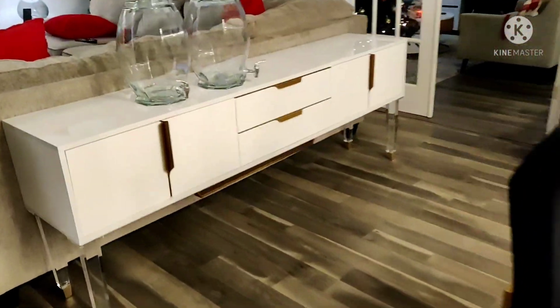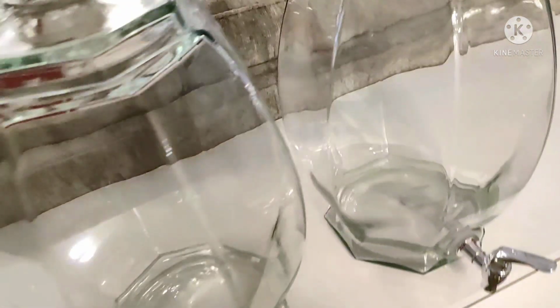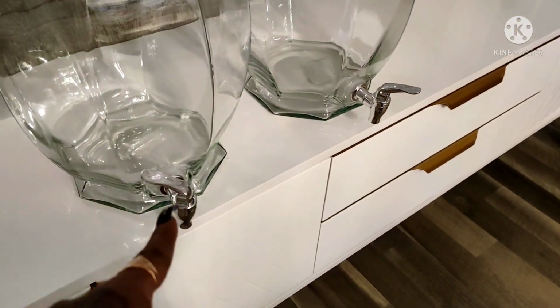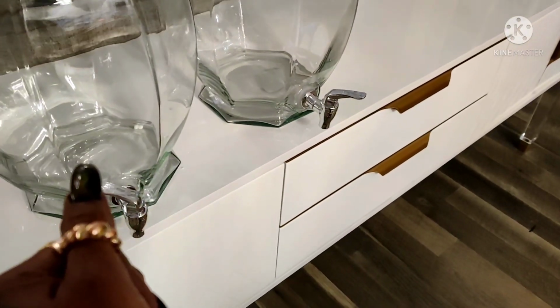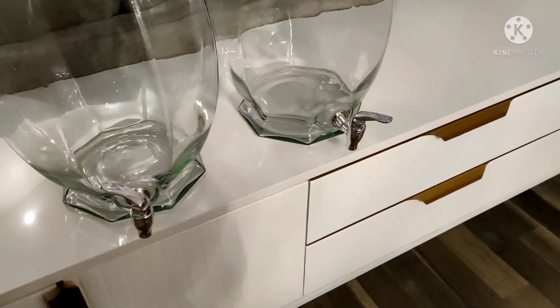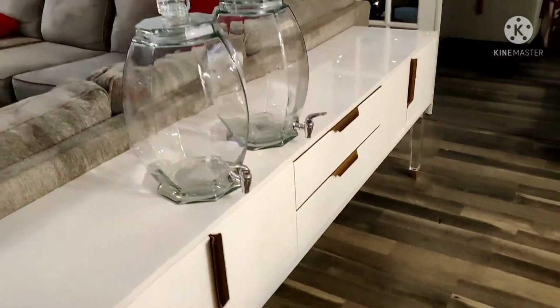Oh, my little decanters I got. I got these from the At Home store. So pretty, and they're huge. I don't know if the camera's doing them any justice. I got two of them, one for lemonade, one for tea. I wish they had some kind of little stand to sit them in. But it's okay, it's fine. Ron might can build me one out of wood or something, for our next event.